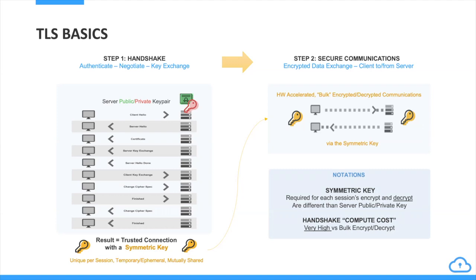The second thing that's obvious from this picture is that the handshake on the left is radically more expensive, from a compute, energy cost, and time cost perspective, than the thing on the right. The thing on the right, the bulk encryption, is essentially one instruction set in most chips today. It's how we're able to run full motion video here with you all in a multicast scenario, without our machines dying.